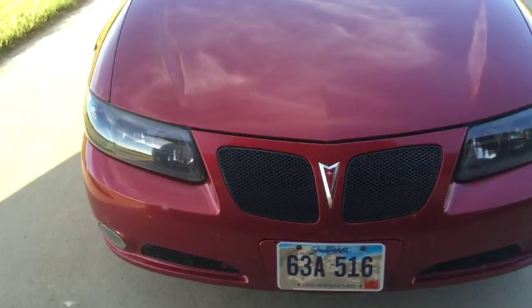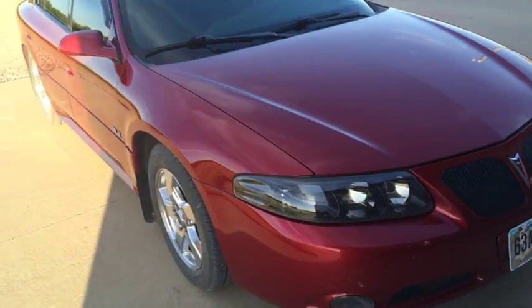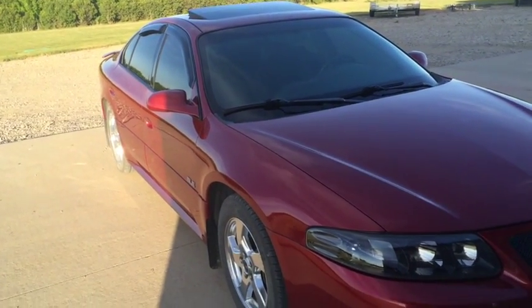Well, that's about everything with it. It's a 2005 Pontiac Bonneville SLE. It's my daily car, and I hope you guys liked it.